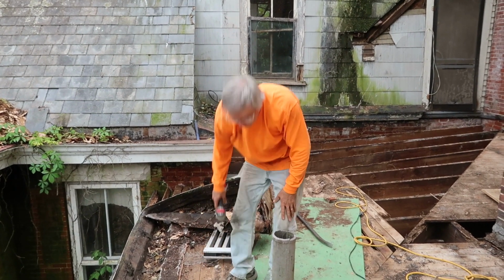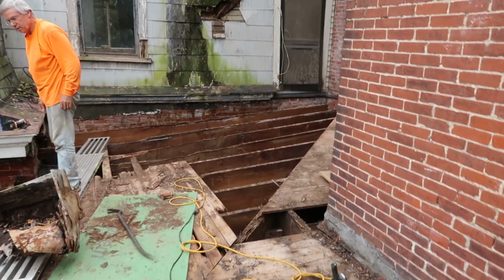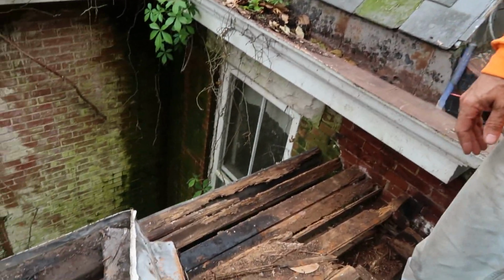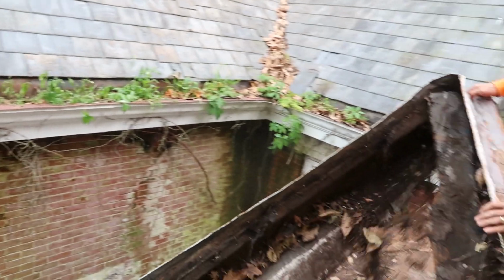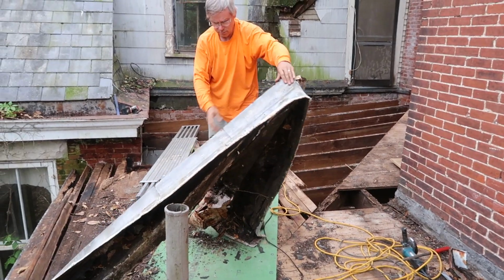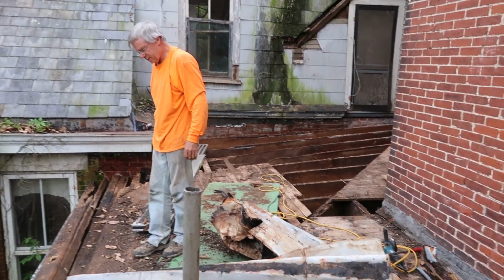Box gutters. How bad are they underneath? Oh, the box gutters are gone. I mean, they're totally rotted. Totally rotted out, it's just because of the water. Water does that to things.